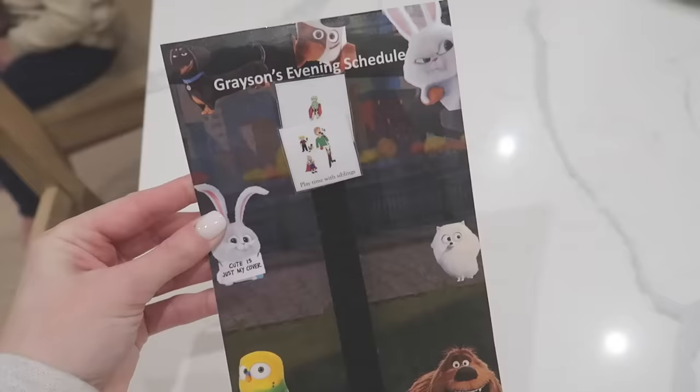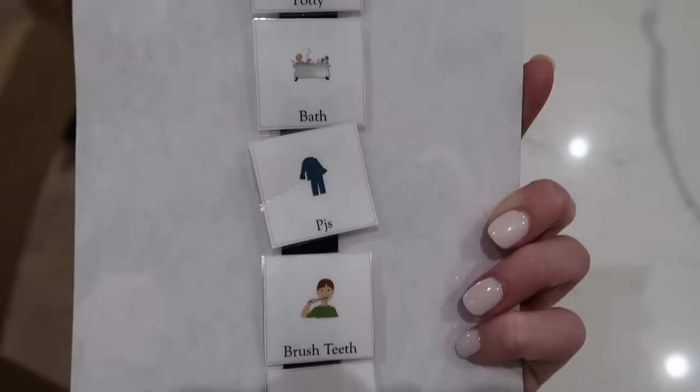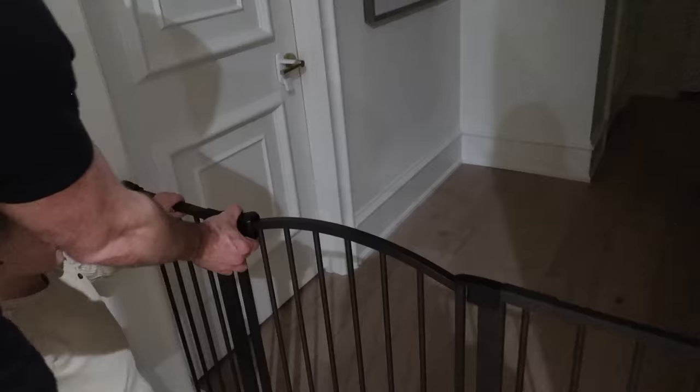This picture board for Grayson's nighttime routine, I've shared in the past, but it's helped so much with his transitions. Transitions are still pretty hard for him, so if he can see what's coming next, it helps so much with his meltdowns.